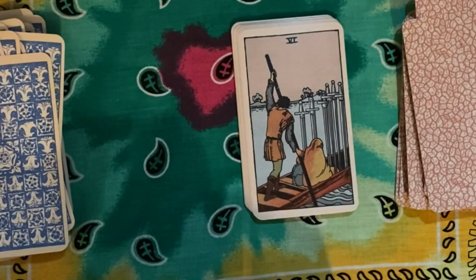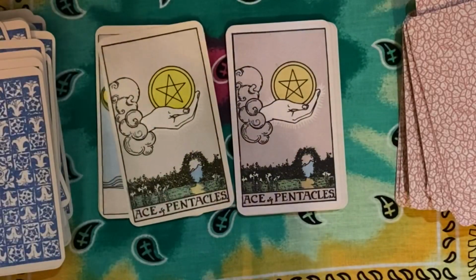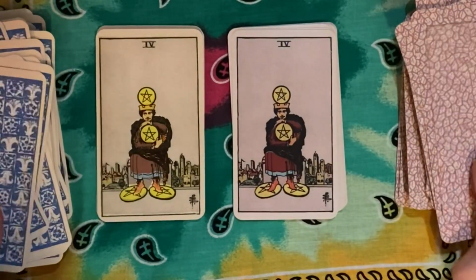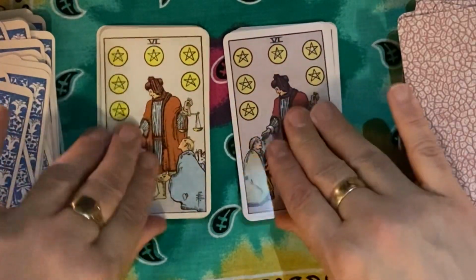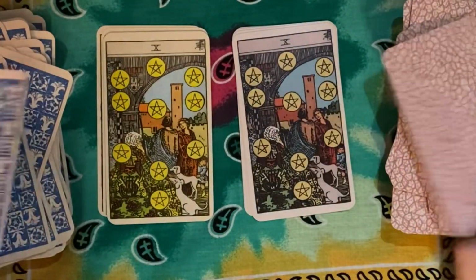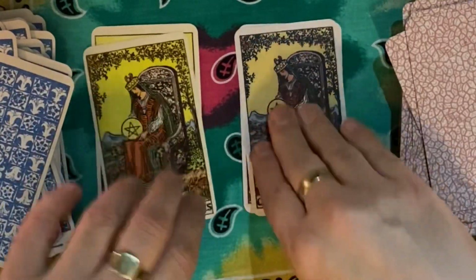Then we'll just go to our Ace of Pentacles. You can really tell the difference in the aces. So for me, it's not really a case of which one do I prefer, because I have literally now a couple of dozen, if not three dozen different iterations of the RWS.